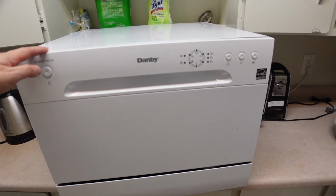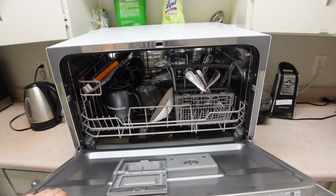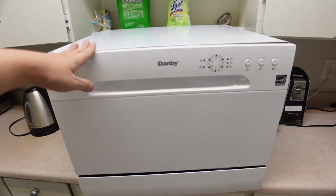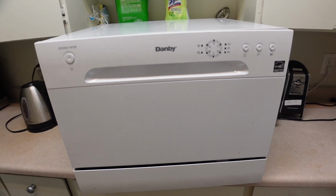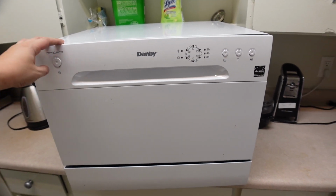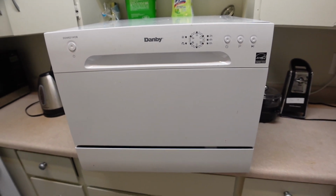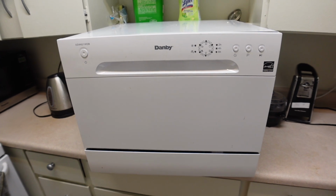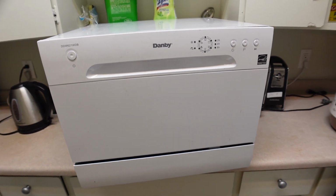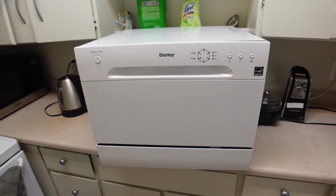But I get a portable dishwasher, which is really useful because I'm really lazy, right? And this does a really good job of cleaning the dishes. So it actually works pretty well, and I'm satisfied with it, right? It didn't cost me that much money. It's like a couple $100, but it works pretty well. So it's a Danby portable dishwasher. I'm just too lazy to wash my own dishes, so I had to have a portable dishwasher up here, and this is the only place I could put it. So it works pretty well for me.